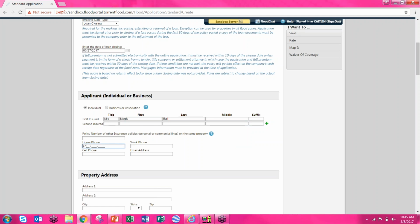The next part of it is asking you for as much information for the insured that you do have. So any numbers that you have for the insured, any email addresses that you have, please make sure that you put it here. Because in the event of a claim or if anything happens and we need to get a hold of the insured, we can contact them through this information. So please make sure this is the most accurate information you have and give us as much information as you have.